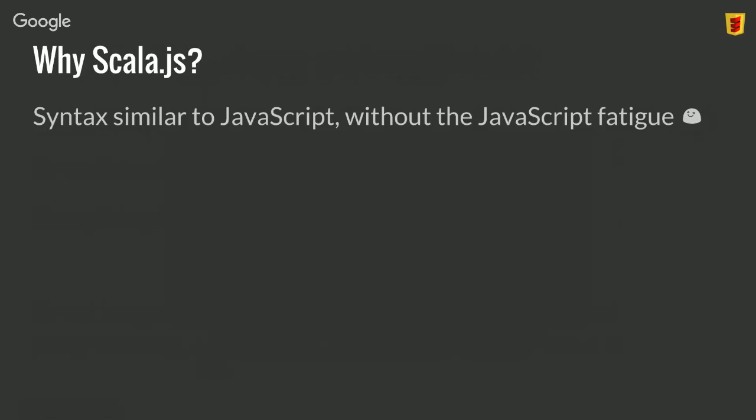So Scala.js is especially good for JavaScript developers because the syntax is very similar. It's very easy to start using Scala.js. You don't need to learn a totally new language. You can basically almost copy paste your JavaScript code into Scala and just make maybe a few modifications, get rid of all the semicolons, and then it's pretty much valid Scala code, and you don't need to suffer from the now famous JavaScript fatigue with all the different things. Everything is always changing in JavaScript. In Scala, it's much more stable.